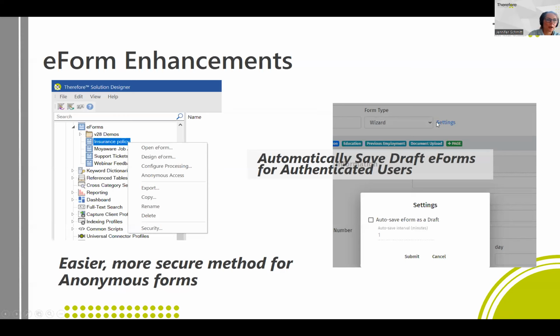Then second of all, now under settings, you can automatically save e-forms as a draft. This was requested because sometimes users were filling out an e-form and all of a sudden they lost access to the internet. And when that happened, of course, the form would get lost and they had to re-enter all the data. But now we have an autosave option that can be enabled, and you can then check it and then select the interval, how frequently that form should be autosaved. So that is very convenient.